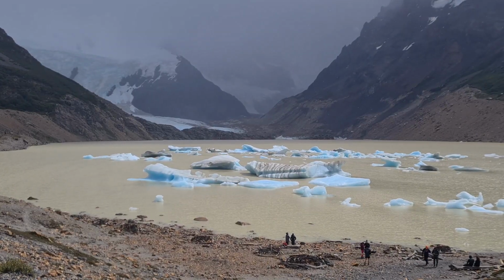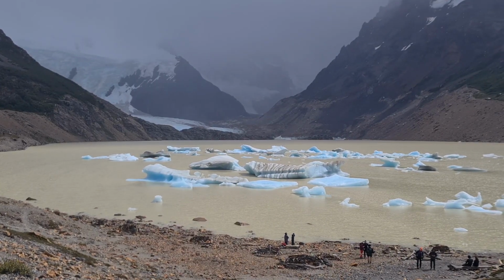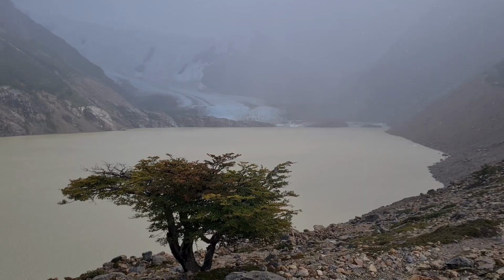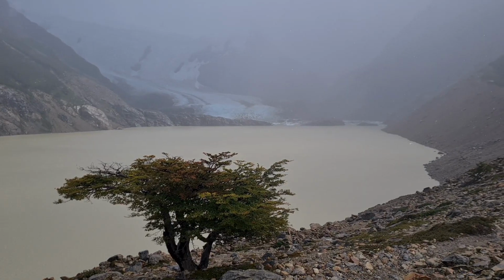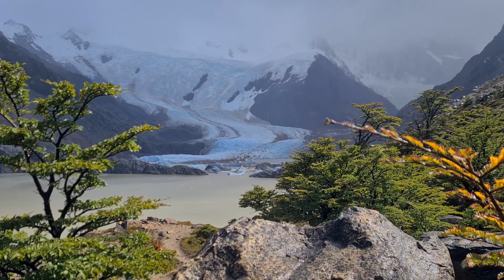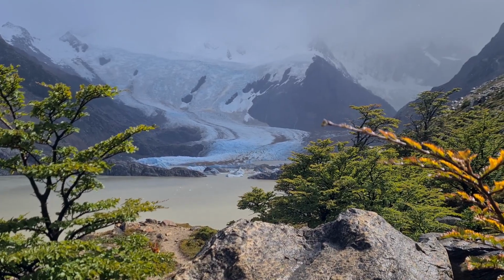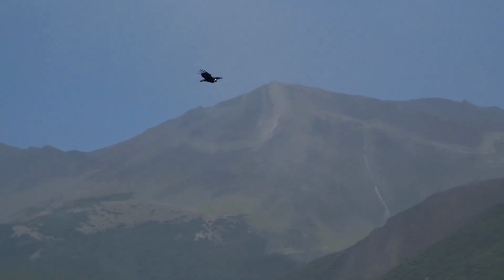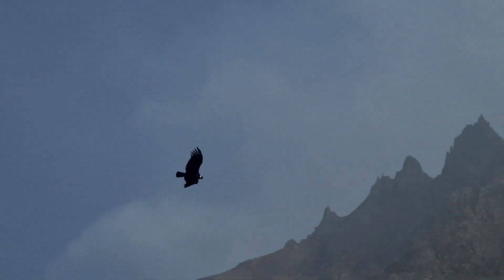I had decided to go hiking on my own for a few days to see the famous sights of the area, namely Laguna Torre and its iceberg beach, and of course to get a closer look at Fitz Roy and its surrounding glaciers. At Laguna Torre, I spotted a condor soaring overhead, effortlessly managing the high winds.